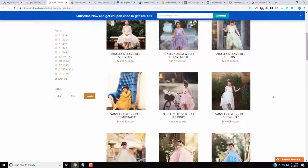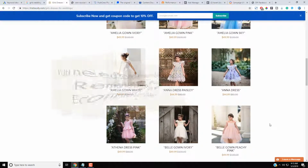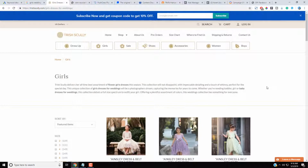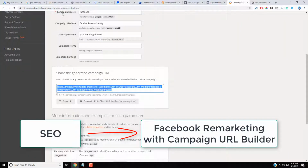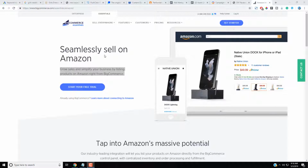So really consider remarketing if you're doing Facebook ads in particular, and focus on some SEO. Do good, clean link building and get your page ranking for those high volume keywords. So for this strategy to have worked so well, they first needed Google organic rankings to get people here through SEO. Then they did a Facebook ads remarketing campaign, and they did a Google campaign URL builder.